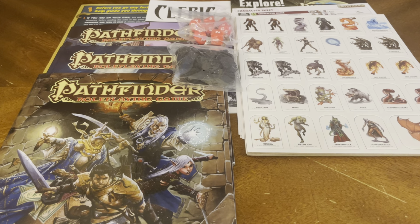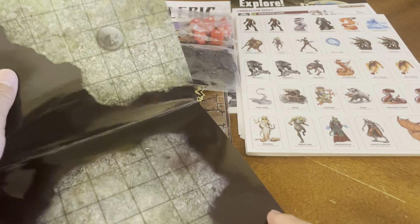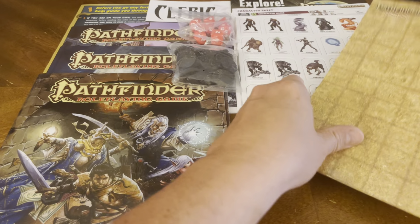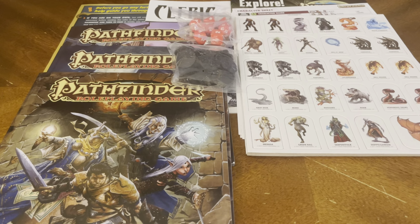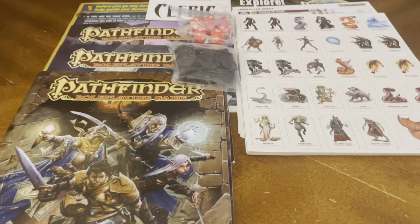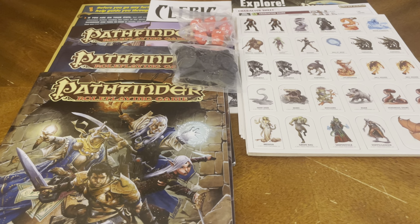And last but not least, inside the box, you also get your first map. As you know, whenever you get a brand new map, you've got to crack it so it lays out nicely. So like I always say, you gotta crack it first. I'm going to do that off camera for a minute.